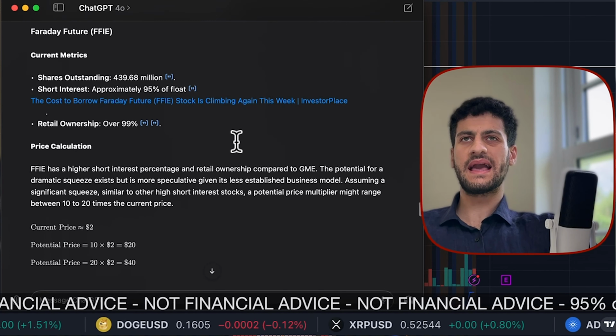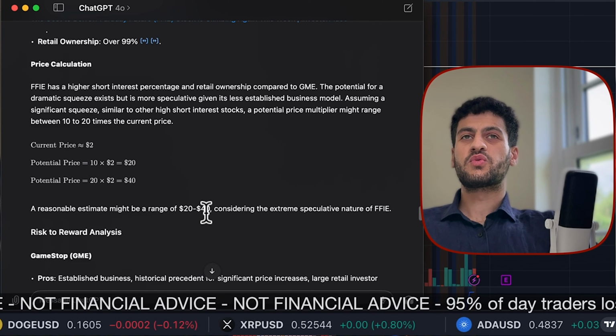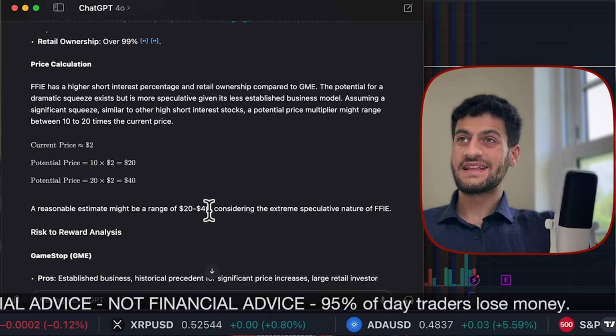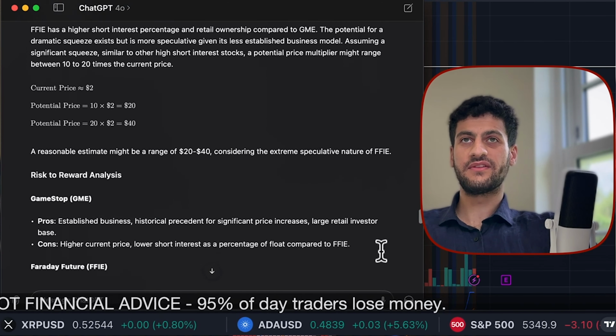Now, what does it say about FFIE? A reasonable estimate might be in the range of $20 to $40, which is about an 80x from where we are now, considering the extreme speculative nature of FFIE.